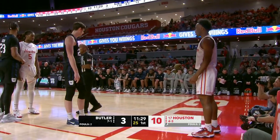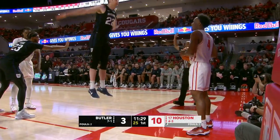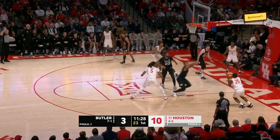When you get an opportunity to elevate up over the top and knock down a clean look, you better take it. Houston would be a lot better for Thad Matta right now if his team could battle a little bit better on the glass. Houston has 4 offensive rebounds. Butler has a total of 2 rebounds so far in the game, and it's a 13-2 advantage.